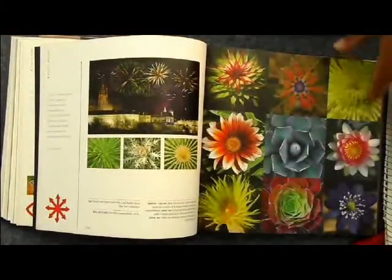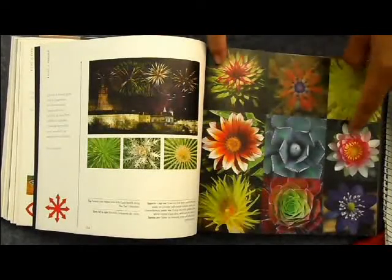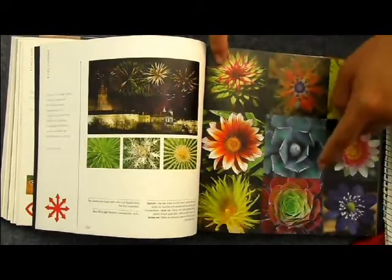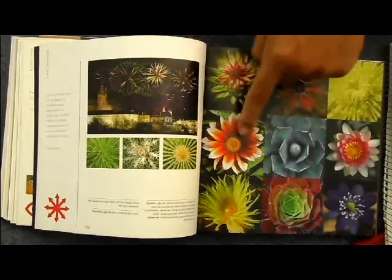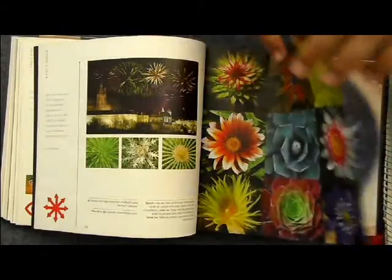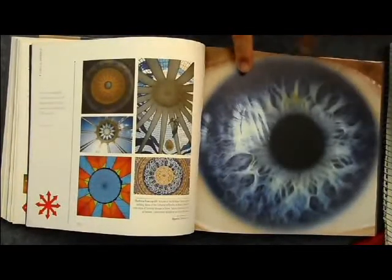Now we get into the plants. The plants and the flowers almost look like eyes sometimes from over the top. Look at this one here. Like a soft cactus or succulent of some sort. And this one is another type of little flower. And of course, the human eye.